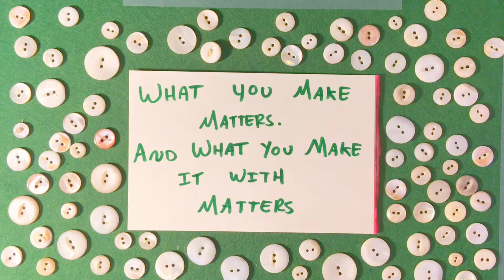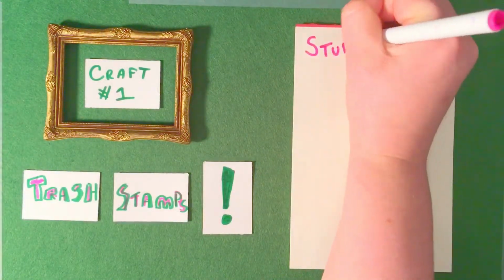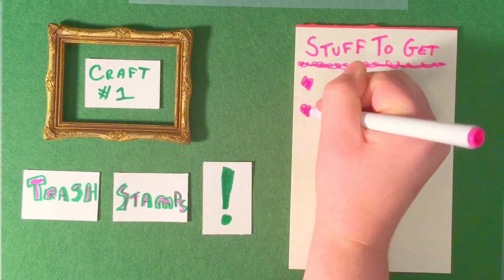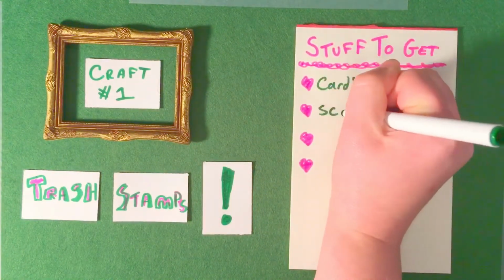So with that, we'll start with 2 crafts. One is trash stamps, which is really fun. I like it because it makes you focus on texture. And it's also very, very common, so you might have already done it, but you can try and be creative and do something different if you have.